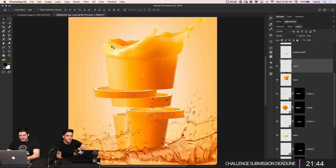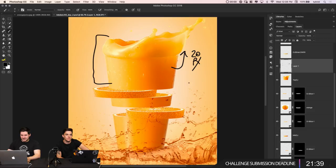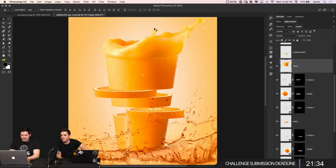We now need to simply take the top piece of glass, and this also needs to go up about 20 pixels. Have I made myself clear? All right, we're going to grab the selection tool and nudge up one and two while holding down shift. Now we've given this a little bit of breathing room. It still doesn't quite look that way because we haven't applied our shadows and stuff yet.